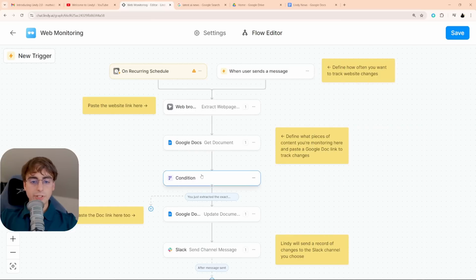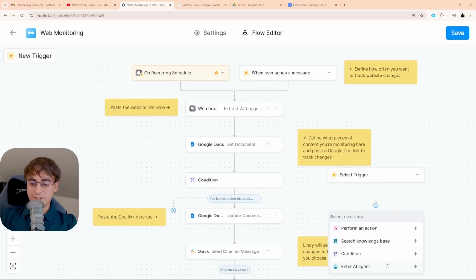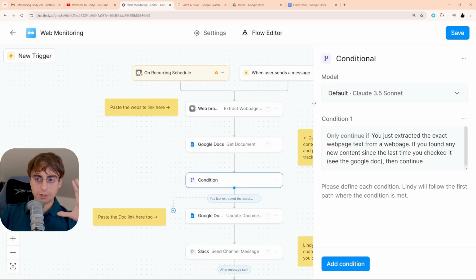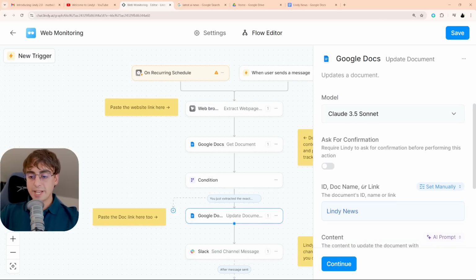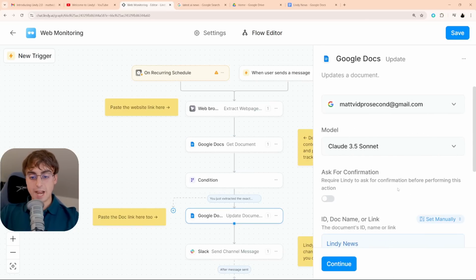And now you can see we actually have a full condition node here. You'll notice that this agent right here actually isn't using the AI agent step like I was using for my previous calendar bot. So yeah, all of these different actions and stuff can be set up as their own node, which can be very useful in certain circumstances. So the condition here is only continue on if you just extracted the exact web page text from a web page. If you found any new content since the last time you checked it, then continue. And now it's going to update that same exact document. You see, first it had to browse the web, then get the document, figure out if the document needs to be updated, and now finally update it.